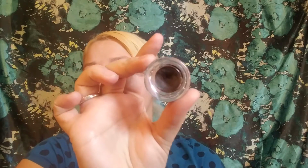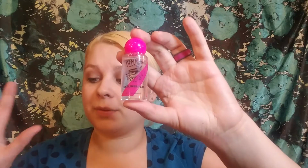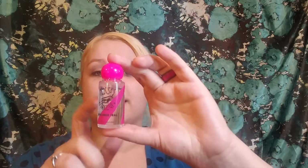Then we have eyeliners here. So first one, we have this gel eyeliner from Music Flower. And it is a brown eyeliner. It's just been kind of sitting there. I've used it a couple of times, but I think it's time to get some use out of it. I do like potted gel eyeliners. Then I'm going to use the Medusa's Makeup Eyeliner Seal to kind of create my own funky different eyeliners with the eyeshadows and things that I have selected.